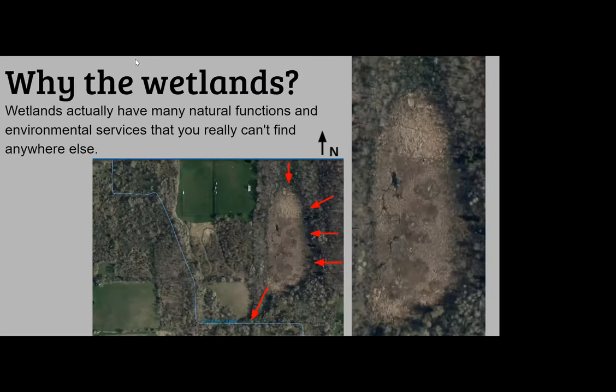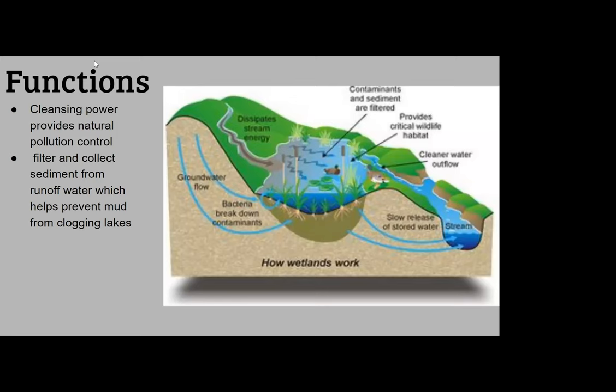Why the wetlands? Well, wetlands actually have many natural functions you can't necessarily find anywhere else. This is our wetlands on campus. These arrows are representing inflow from the hill located there. Then this is the outlet into Wilkins Creek. That's important to understand because on this graphic, we have the same situation going on where we have inflow from the hill, we have groundwater flow, and then the two main functions of the wetlands are sediment being filtered and bacteria being broken down. Then you're going to notice the outlet into a stream and then the slow release of stored water like a sponge into the creek.